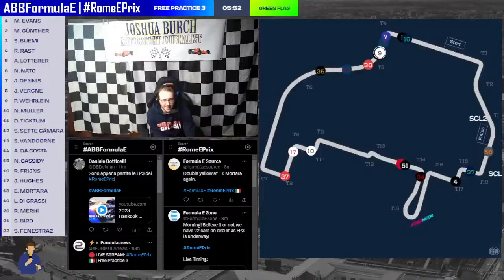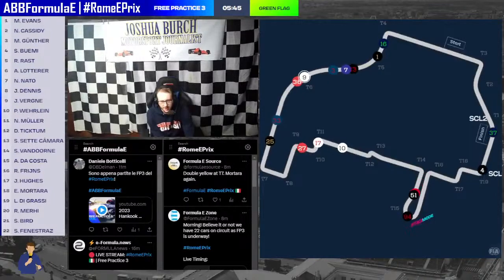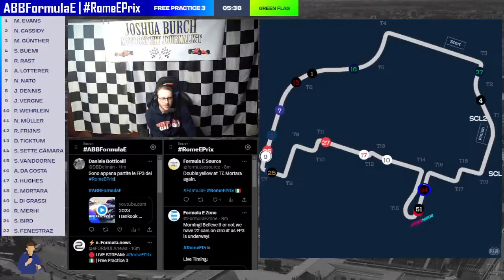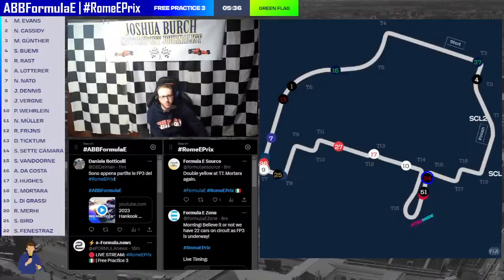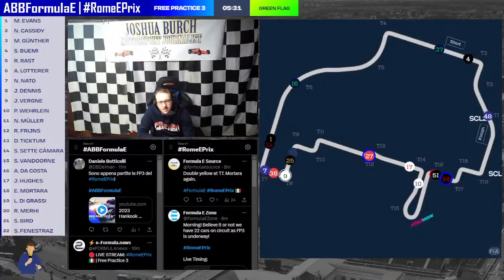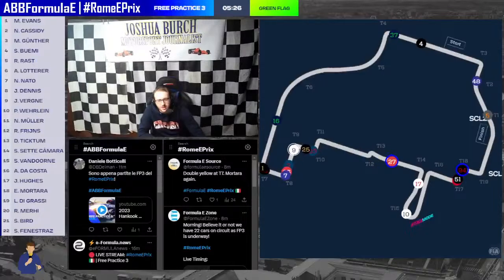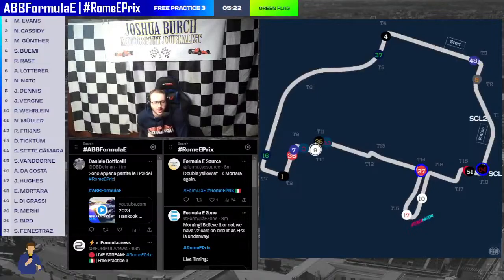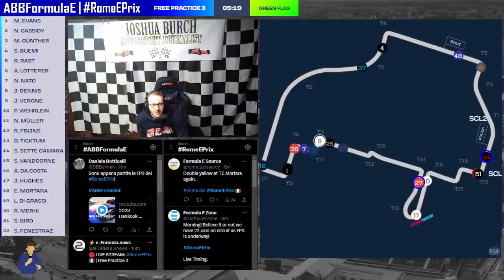Keeping an eye on Cassidy's time as he's down to turn 12 and 13. We see a little bit of a slide coming in. This is car 58, so I think it's Rennie Rast, who's gone straight on. Ian James watching on. Gunther goes third. Cassidy goes second, 1:38.407. So he's 2 thousandths of a second faster than the Maserati of Gunther. Just 2 thousandths at the moment.